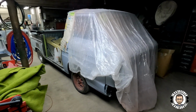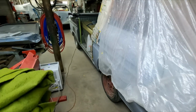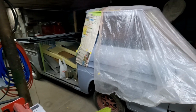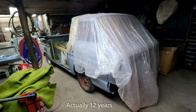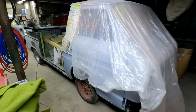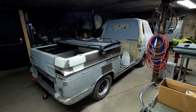Hey everyone, I wanted to make a video on a project that's been in progress for about 10 years now. So this is my 1962 Chevrolet Corvair Rampside pickup truck. As you can see, you've got a ramp door in the side. I've had this truck for going on 10 years now since we started the restoration on it.